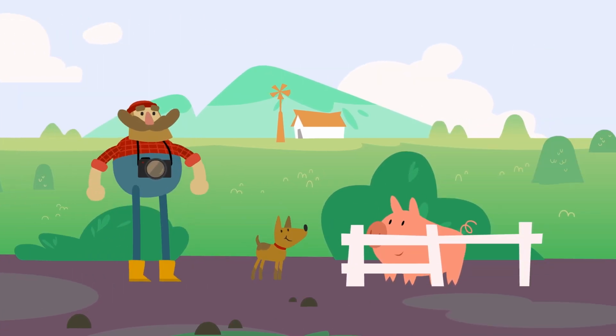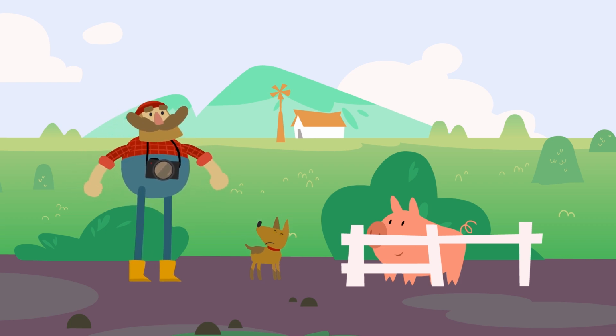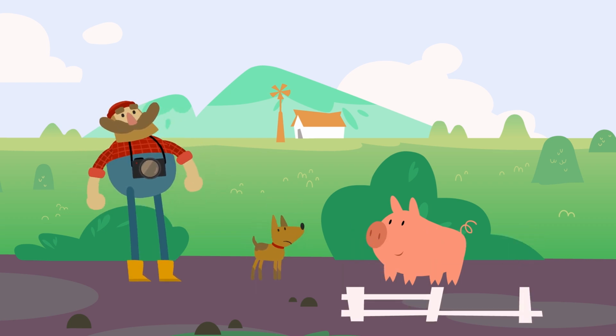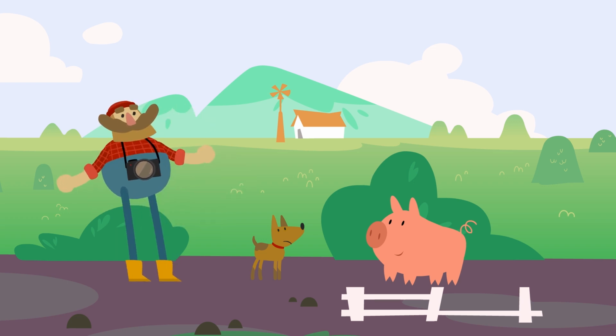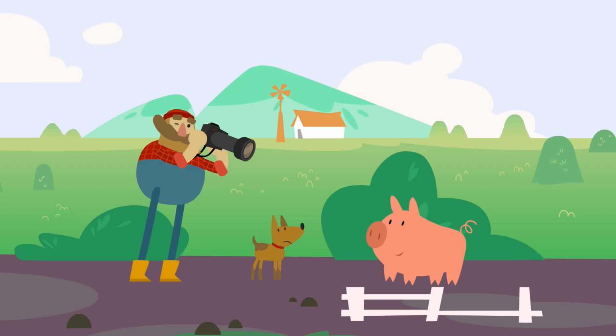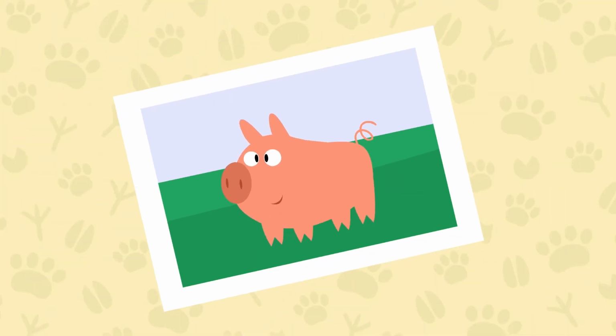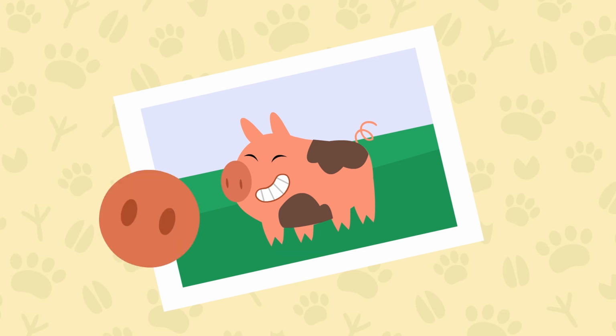Oink, oink! Who is it? It says, oink, oink. Woof. It's a pig. Let's take a picture of it fast. The pig says, oink, oink. And it also likes to bathe in puddles. It has no fur, can you imagine that? But it has a snout. It leaves a funny footprint like this.